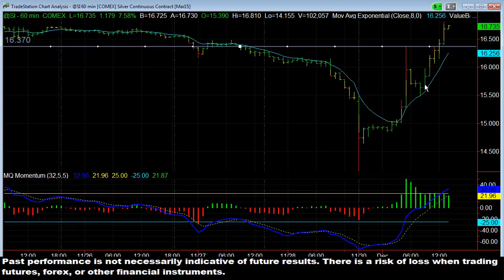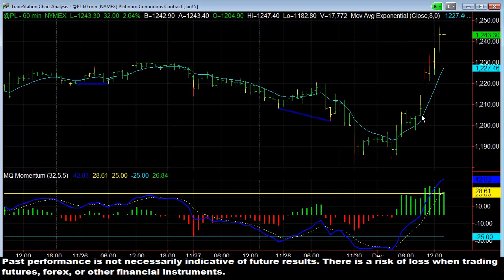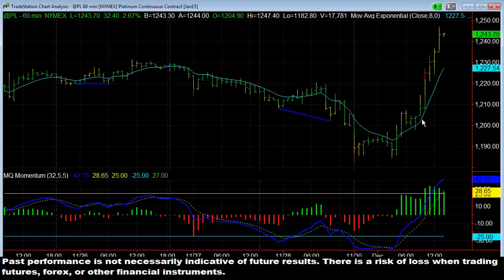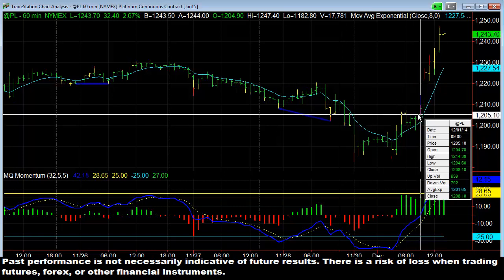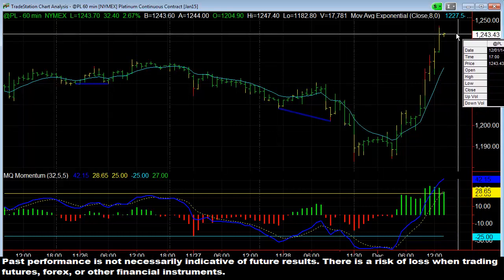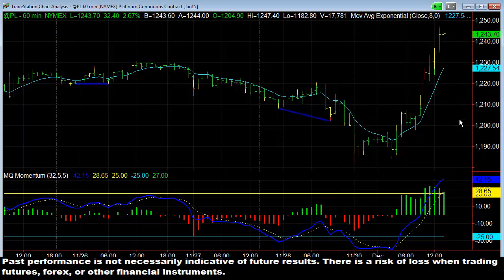For the same reason, a bull flag, and again, this is from 8 a.m., it went all the way up, hit the highs of the day, and so far has broken through it and continued to climb. Same thing with platinum. We said platinum was a bull flag on the 60s and should climb. It was on the 60s, 120s, and a 30-minute chart. All three had bull flags. All three suggested platinum should climb, and platinum has gone from 1206, where that long would have been if you took it in the trading room, all the way up to 1243 right now. It's almost $40 an ounce.